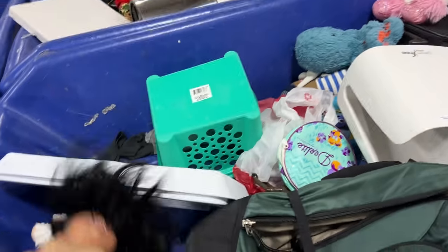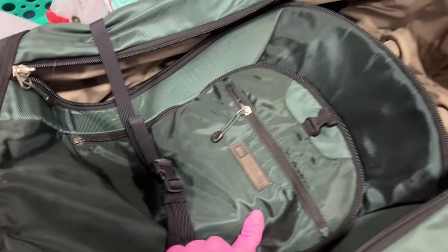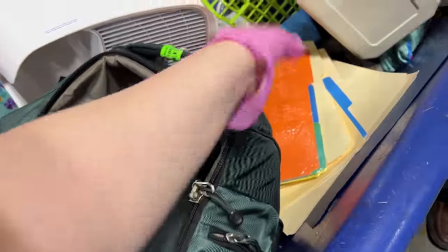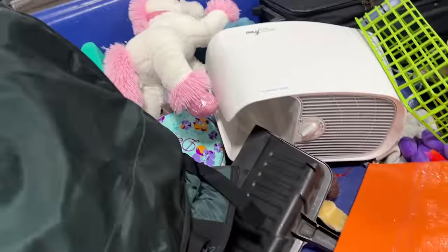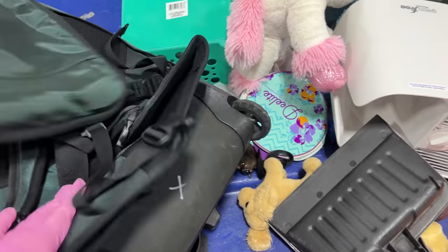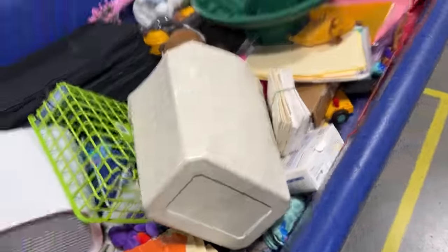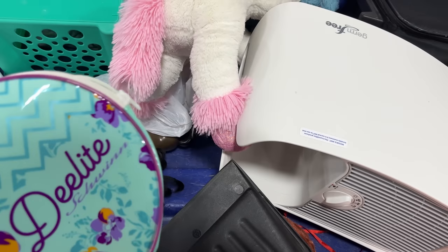Whoa, this doll. She's so plastic. What's this nice pack? It's an REI. Nice equipment pack. Straps. This looks like a really nice bag. I have to put that in the cart and look into it. It's like this really nice backpack, like a travel bag. Somebody could really use that.